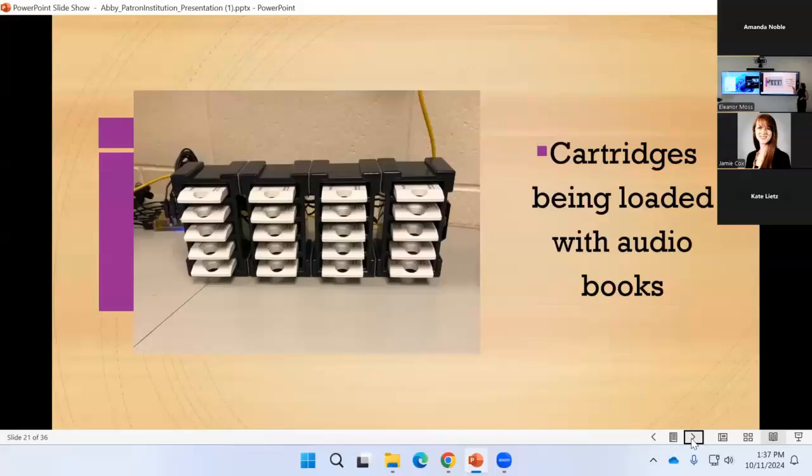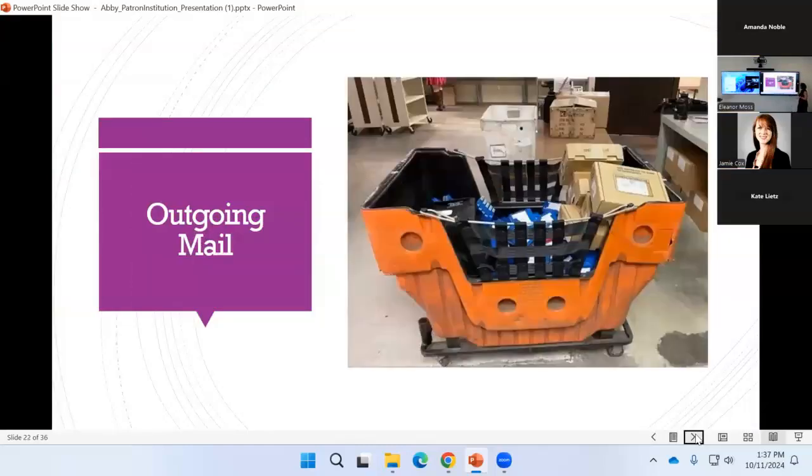This is what it looks like. We call this little guy a toaster because if you flip it upside down, it looks like toast coming out. But this is what the USBs go in. That's how we download the books to the cartridges. And then of course, this is a picture of our outgoing mail. Usually we just send out one of these a day. Sometimes we get back one, sometimes we get back 3. It just depends on what the mail is like that day, but we send out 1 a day.